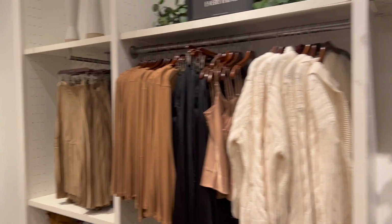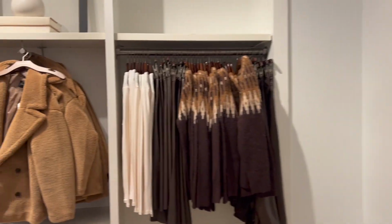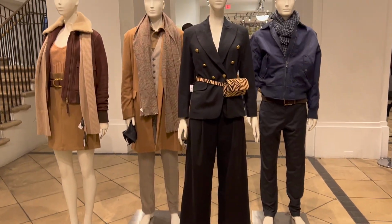And today I am sharing some casual holiday outfit ideas for you featuring Banana Republic Factory pieces.